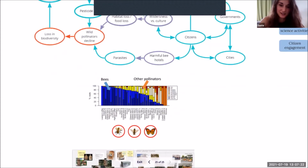Further on, there was a lot of information, and basically I understood that biodiversity in the end needs biodiversity, because all the plants and all the insects are interconnected, they co-evolved, and we're not going to survive with honeybees alone. We need the whole range of species for that.